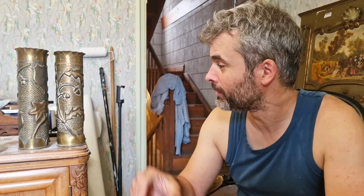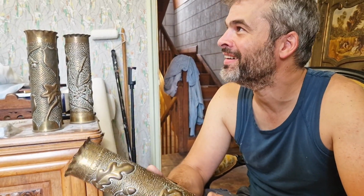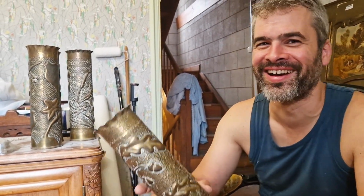Just the stuff we find sitting around on a daily basis here. Yeah. We just wanted to break a wall, and we end up with shells. Shell casing. Well, I mean, if we had the shells still, that would be very useful for breaking the wall, and probably some other stuff too. Probably some other stuff.